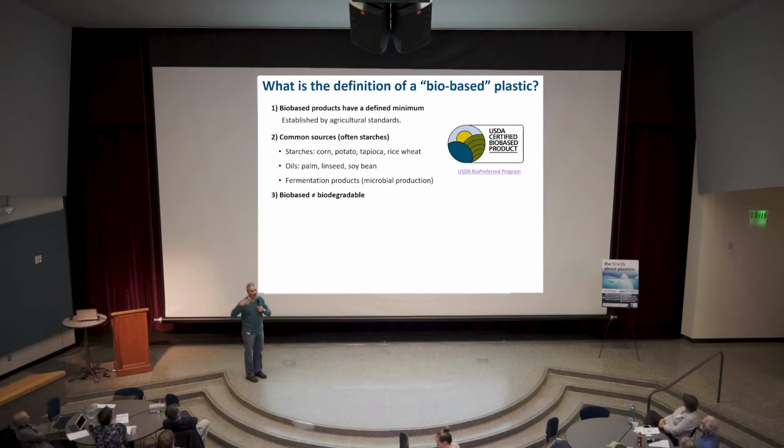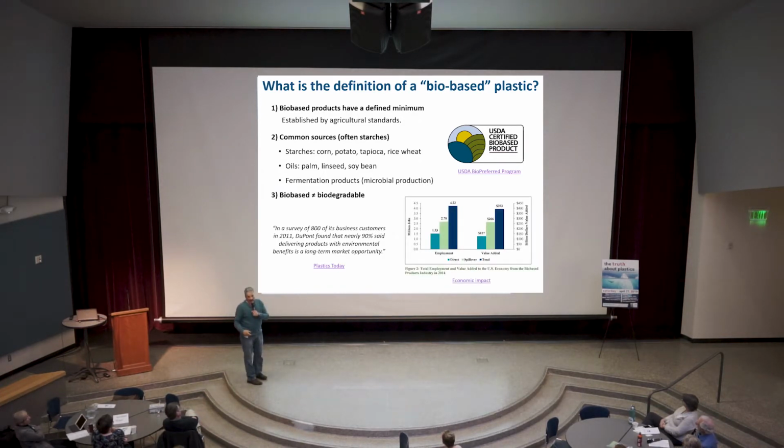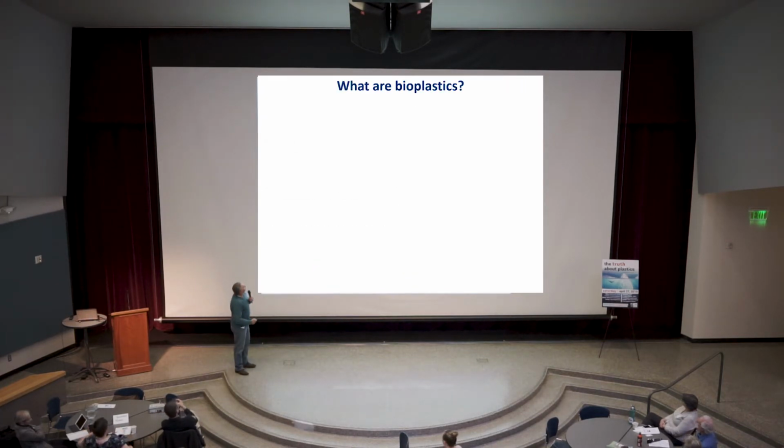Bioplastics have a defined minimum content of bio-origin material. I'm not going to get into the details of that. But a lot of this is driven by businesses recognizing interests like yours, that people want products that are safer for the environment, they can feel better about purchasing and using. And there's a lot of added value. So the biomaterials trend is growing quite fast, about 20% a year across the world.